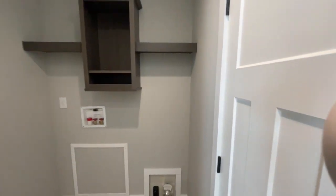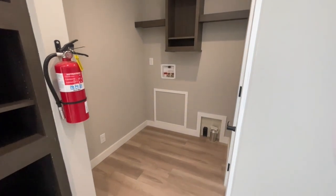This is the Pelican Bay. It's a Palm Harbor home, y'all.